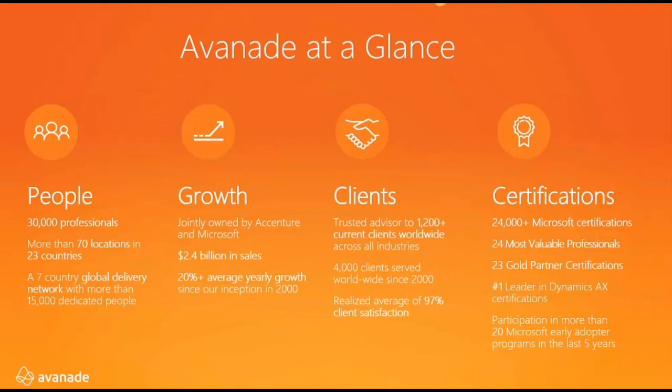So very quickly, just a quick overview of who Avanade is, if you're not familiar with us. We are a large global systems integration firm, and within the Dynamics space, also a value-added reseller. About 30,000 people strong worldwide. We have over 70 offices in more than 23 different countries. We also have a very substantial global delivery network, which we sometimes refer to as offshore or nearshore resources, in 7 different countries, including India, Mexico, and the Philippines.